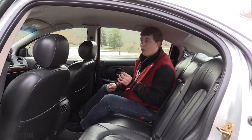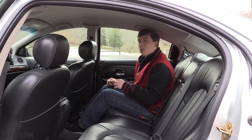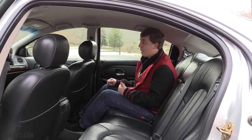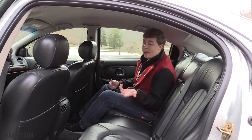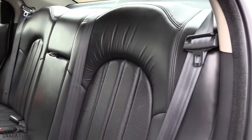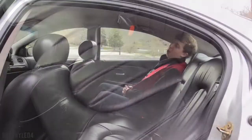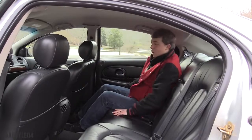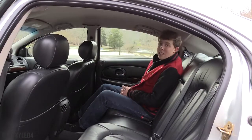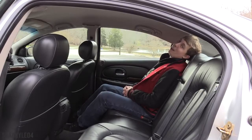Unlike the 300M though, being that the cars do share the same length wheelbase, the LHS actually has 2.5 inches of additional rear leg space, which is awesome, especially for more of a traveling vehicle. And speaking of seat padding, the comfort back here is absolutely incredible. Combined with the extra leg space, the seats just kind of lean back a little bit. It feels like a big couch, basically. A lot of padding in the lower cushion, the upper cushion, and there's actually pretty decent lower back support as well. But you just lean your head back, kick back, and relax.